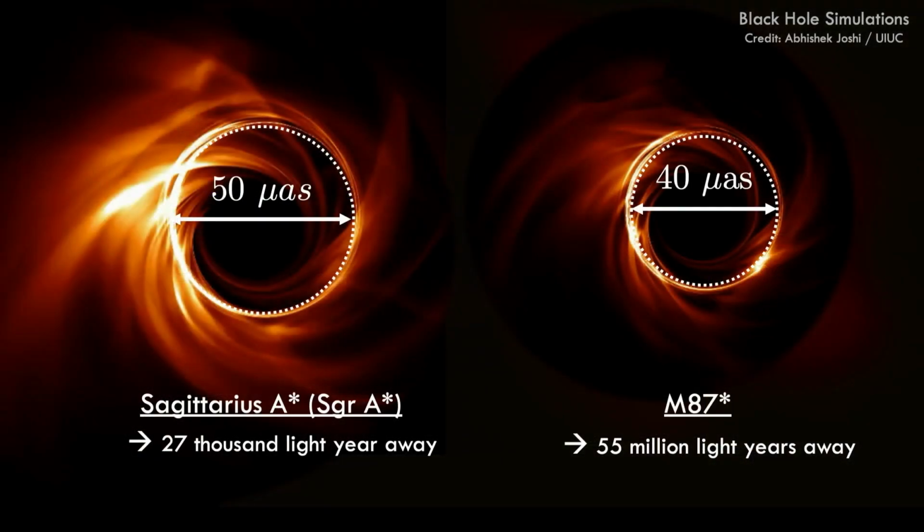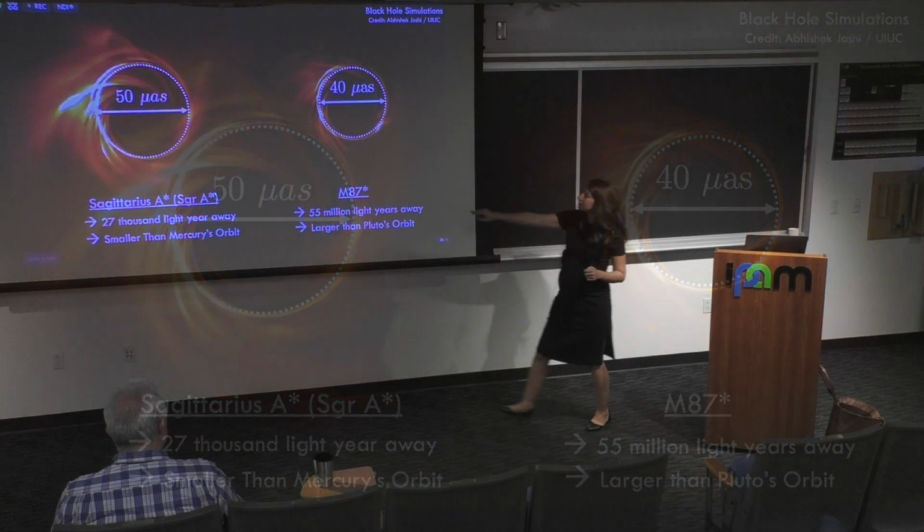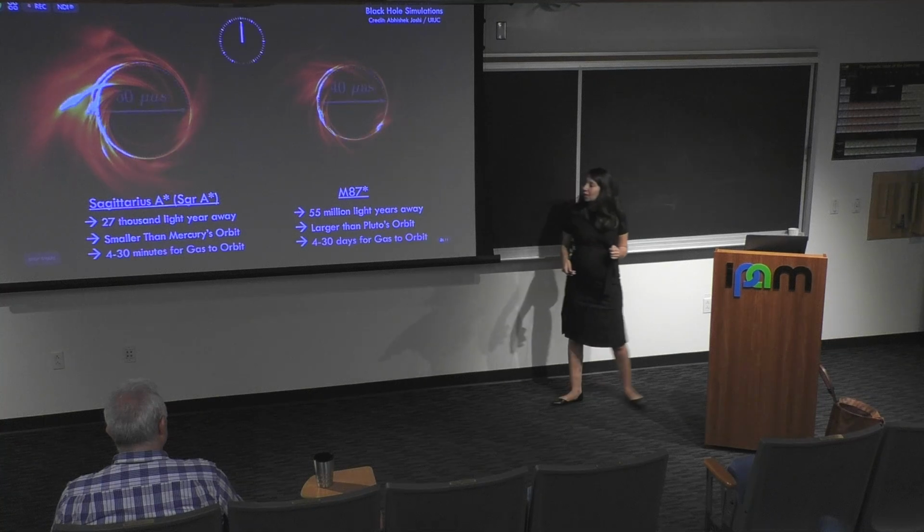If you actually factor in the distance to them and everything, that means that Sagittarius star is much, much smaller. So it's smaller than Mercury's orbit, the physical size, whereas M87 is larger than Pluto's orbit. And so remember, around these black holes, I said there's this hot turbulent gas that's spinning around, and that hot turbulent gas is spinning at about the same speed around them, close to the speed of light. But because Sagittarius star is physically smaller, that means it can make a complete orbit much faster.